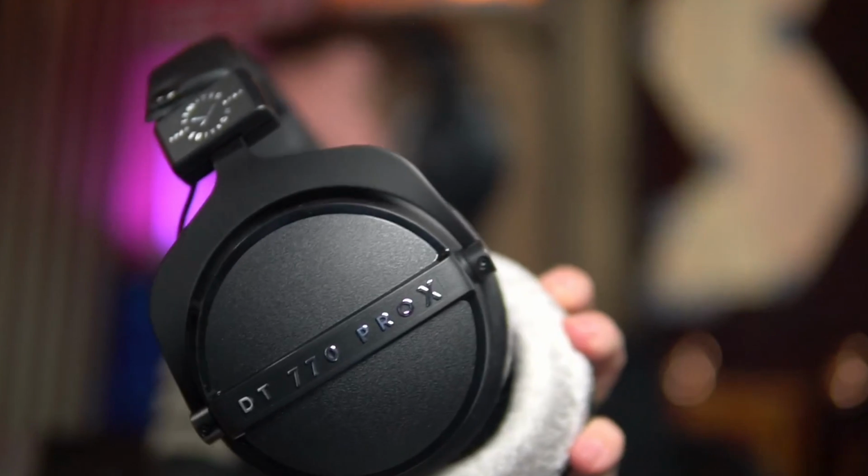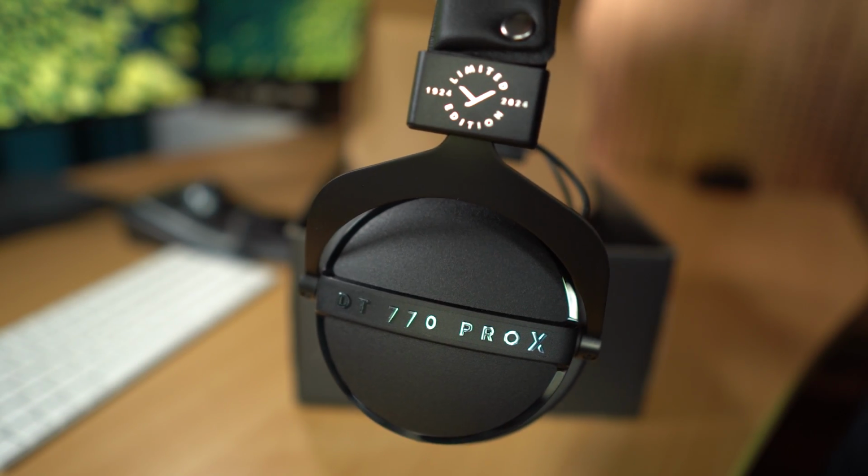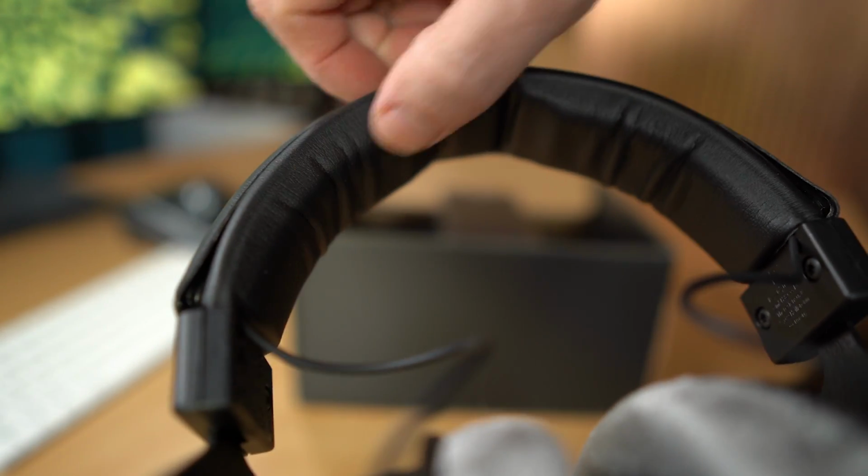Now, they do pay attention to content creators like you and me with the DT770 Pro X. Look at these absolutely beautiful limited edition headphones with absolutely beautiful writing on the side. The Pro X series is Beyerdynamic's custom series for content creators. They're super comfortable to wear, so much so they even put a notch in the top here for head comfort. They really think about comfort a lot. So if you're recording or editing for hours, this is going to be an absolutely brilliant solution for you.